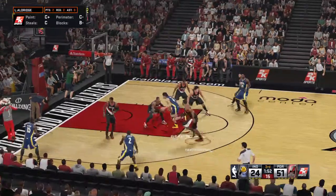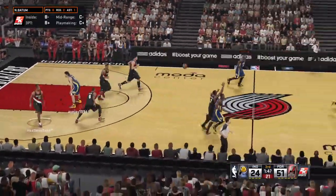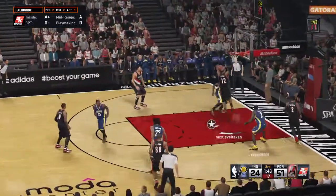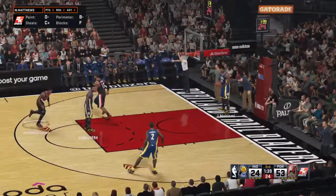Indiana making some changes. Mahimi comes in for Roy Hibbert. Rodney Stuckey subbed in for C.J. Miles. Such a solid performance for them inside. The rebounding has been terrific. Yeah, that's just one of the few things that have gone their way today.